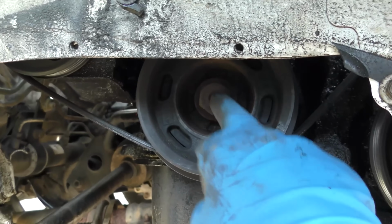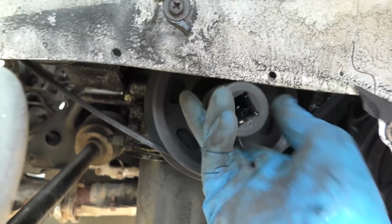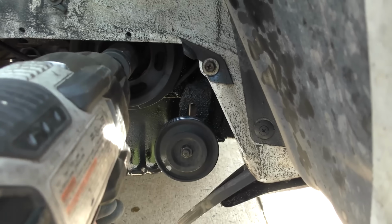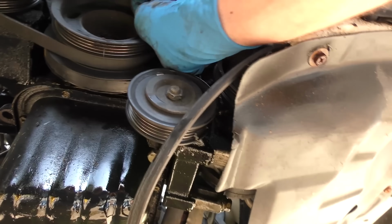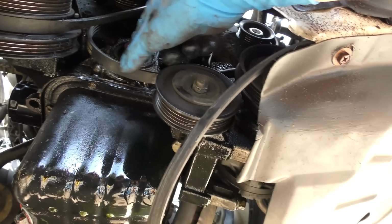Now we've got to take the big bolt off here. These are loose enough to get it off. Let's stick it on. This one is 27mm. It's hard to get these off, so I'm using an electric impact. As you can see, it takes it right off. Slide this off, wiggle it out. There we go. And the seal's right here.